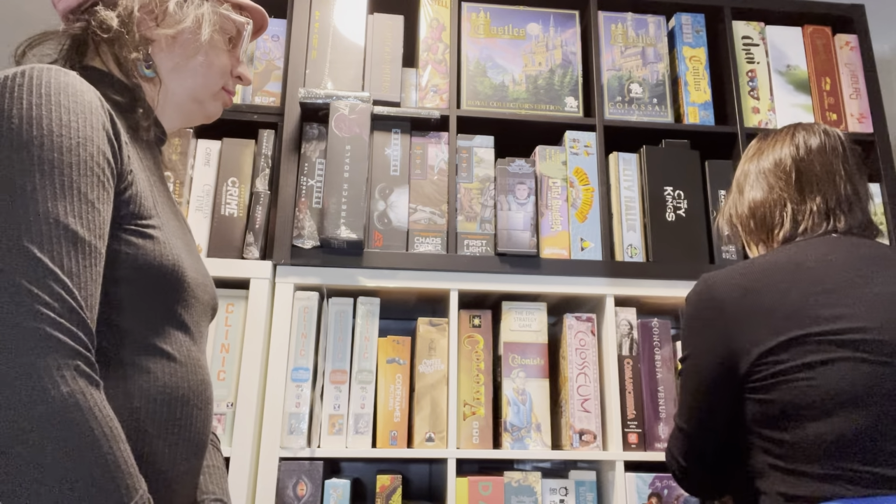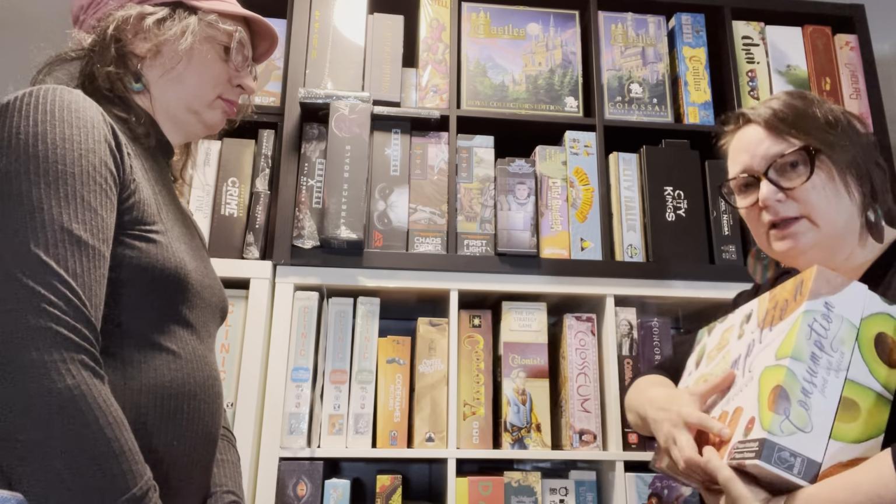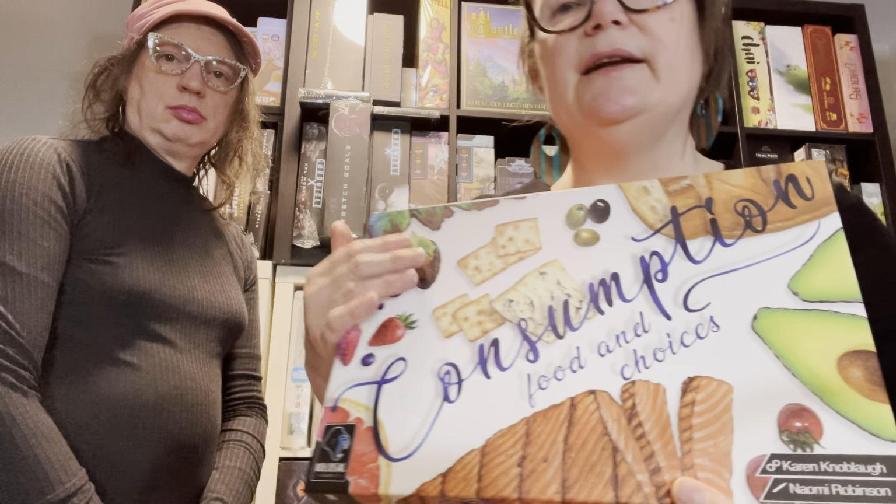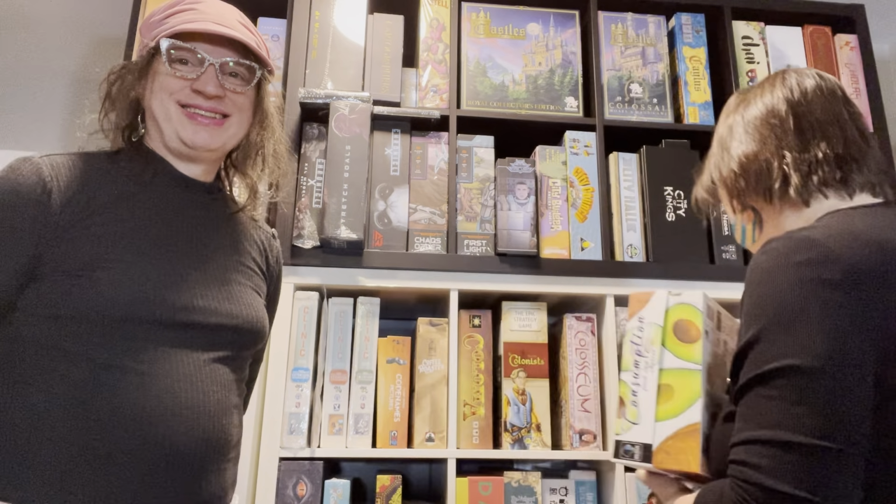And I'm going to pull this out because this is one that you don't see a lot of. This is Consumption, Food, and Choices, and it was designed by a dietitian. I'm really excited to play this. We had it on our list. We were going to play it last year, and Jane had a crash, and we weren't able to get it to the table. So we're hoping now that those are happening less and less, this is when we'll get to the table.